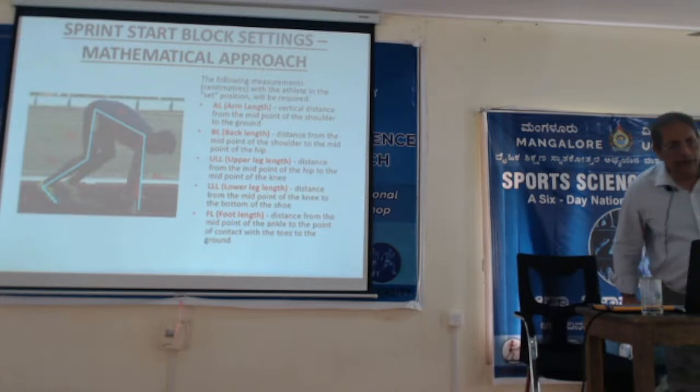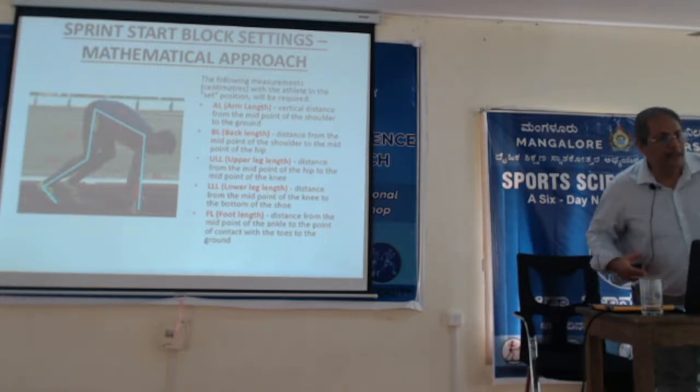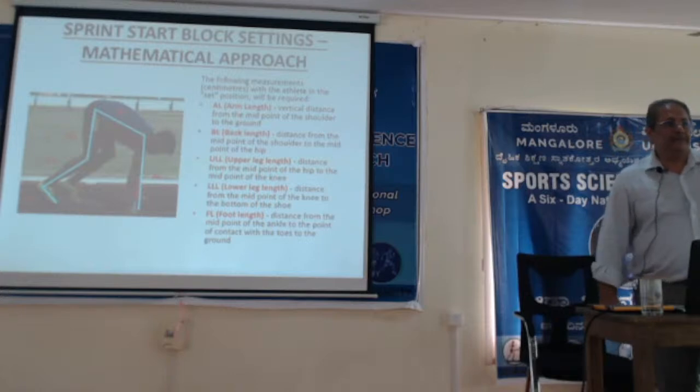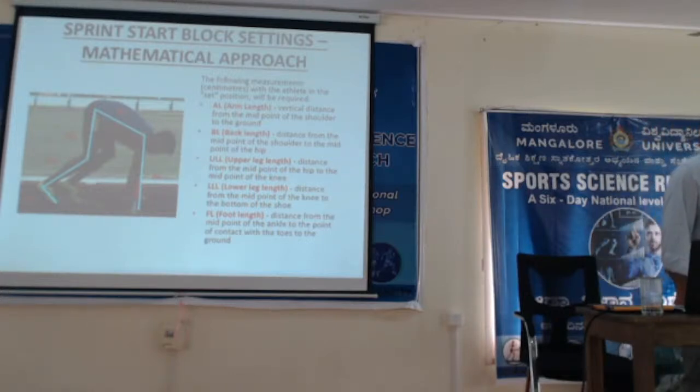If you are putting your body weight too much forward, then the time taken to come up will be relatively slow. So it has to be well balanced. You only have to just leave the ground. You don't have to push against the ground. You have to just lift. So you need to have good core strength, and dropping of the center of gravity should not take place.